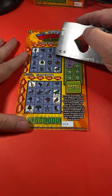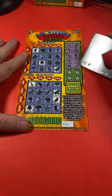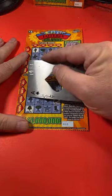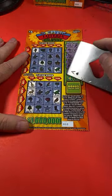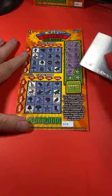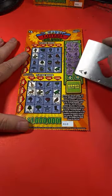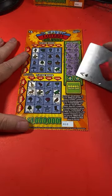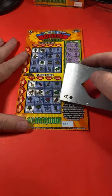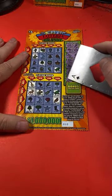Mermaid. Where you at, mermaid? A deer? No, I saw a deer. Where'd I see you, deer? There's a deer. The rooster. Ooh. I need a cello for $1,000. Watermelon. Need that cello. Flower pot.